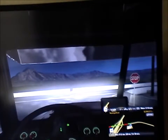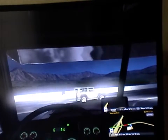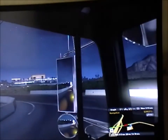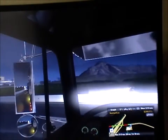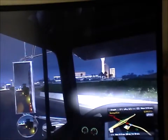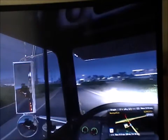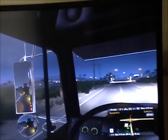Going the wrong way on the street. Let's stop. Nobody coming there. Nobody coming here. Alright. So, basically, nothing really going on. Not too much. Another day. Another day at school.